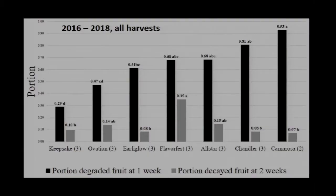So as an example, this bar chart in black shows the portion of degraded fruit after a week in storage, and the gray shows the portion of decayed fruit at 2 weeks. This is an average across 3 years, and they're very rainy years, by the way. I actually evaluate all the fruit for both these traits for 2 weeks, but remember how I was talking about the separation of means statistically, which allows you to see differences between cultivars and breeding selections? Well, the best separation for degradation of the fruit occurred at 1 week, and the best separation for decay occurred at 2 weeks. So that's why I used the two different time periods to show how the fruit from these different cultivars go through storage.